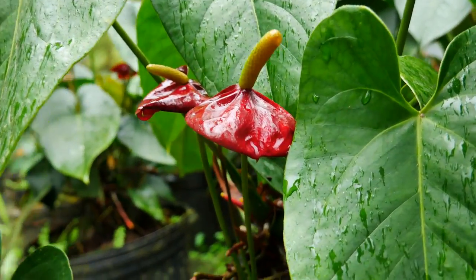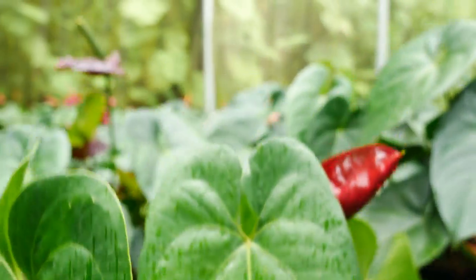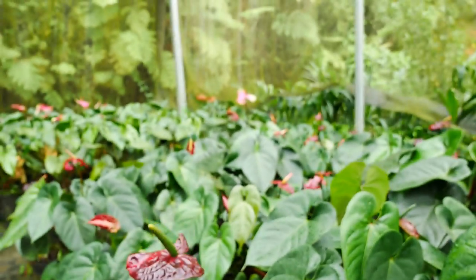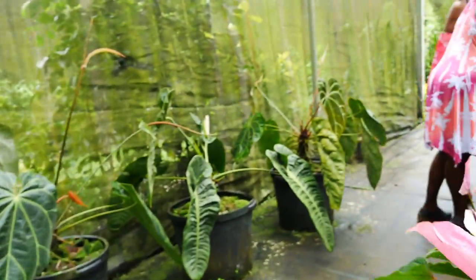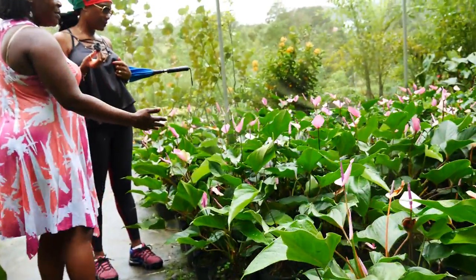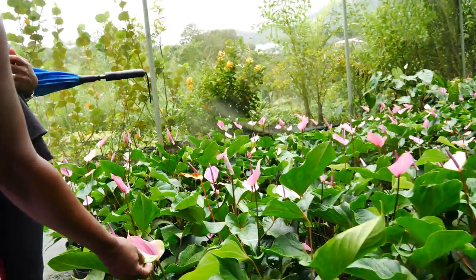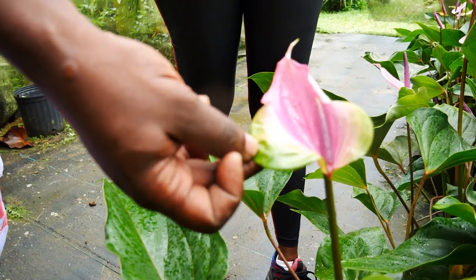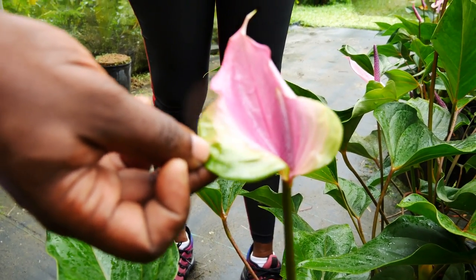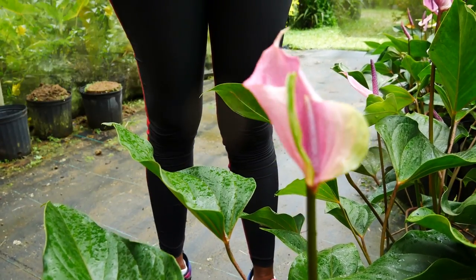Starting to come to its true nature. This is what it's really supposed to be like, a bigger version. These ones are younger plants, so as they mature, their true self will show. But this is its true self. So these are all young plants.